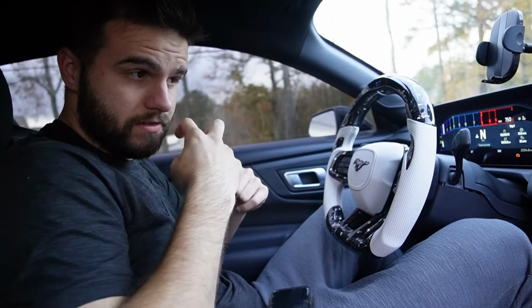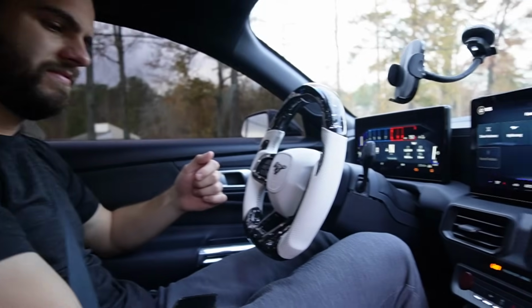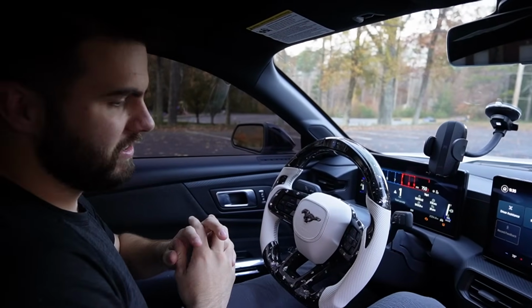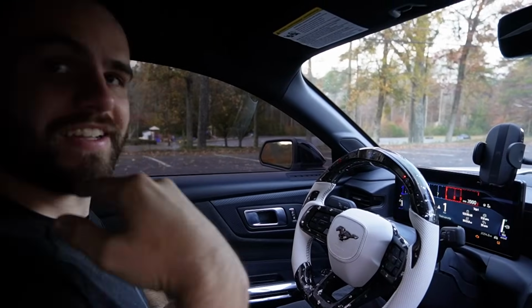I've had this car and driven it 3,000 miles and never knew I could do that. Well, now you know. He asked what the rocket was on the screen. It's called launch control. So, if you ever race, foot on the clutch, foot on the gas, foot off the clutch, and it'll just go.